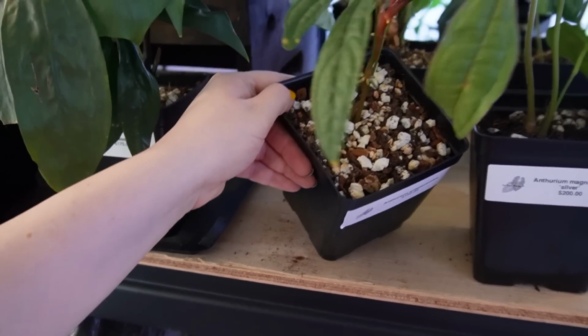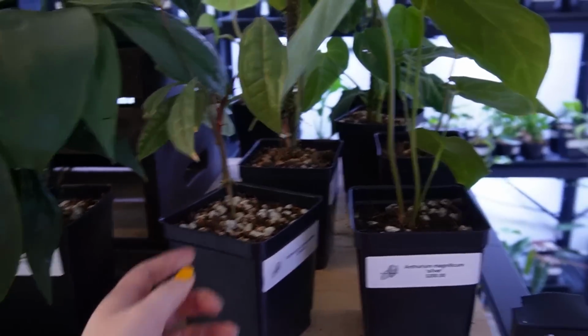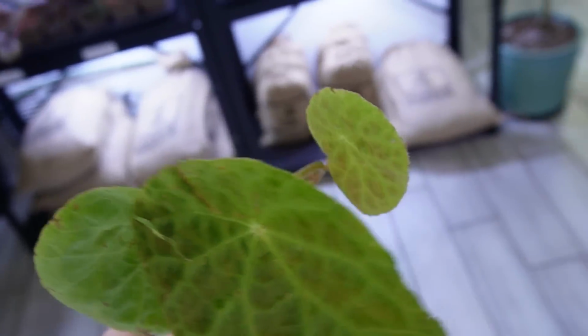$150. I'm sure that's a good price. It grows like the QDQNC, but it's a little different. I really like that. Here's the shop from here. I really like these Begonia Autumn Embers. I think I'm gonna get this one too.